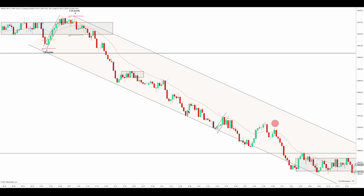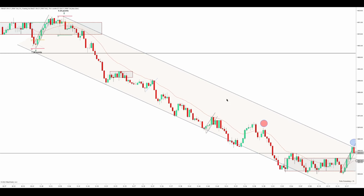Even though it's a downtrend, there are still going to be buyers buying these lows. It is a resistance area, so there's going to be people buying no matter what. I marked this area. I don't think there's a good trade here. That's why I marked it with a red circle, but it is an important area.